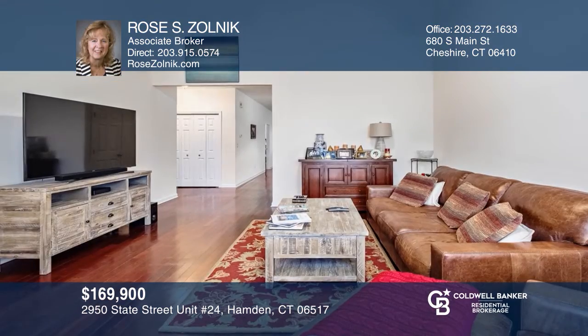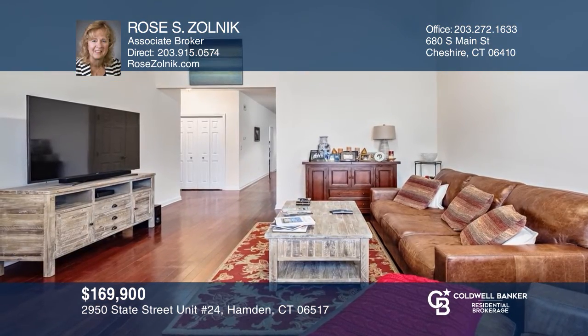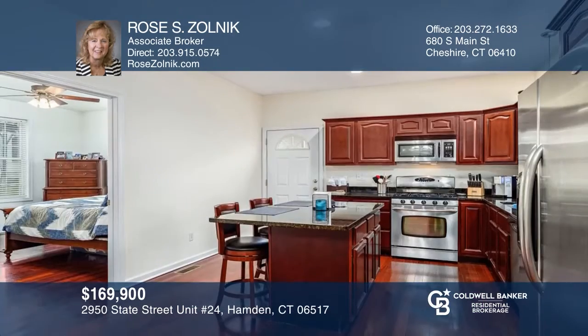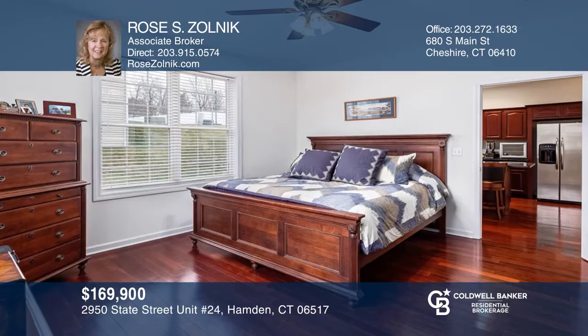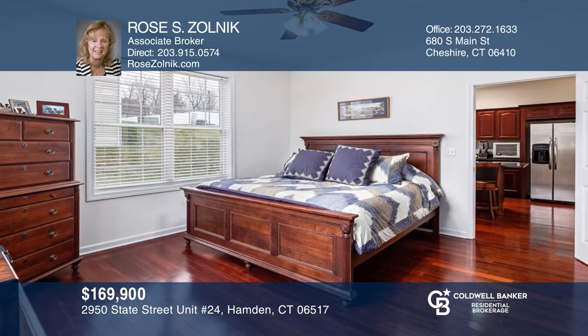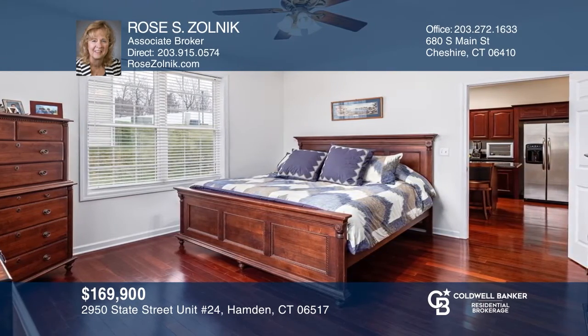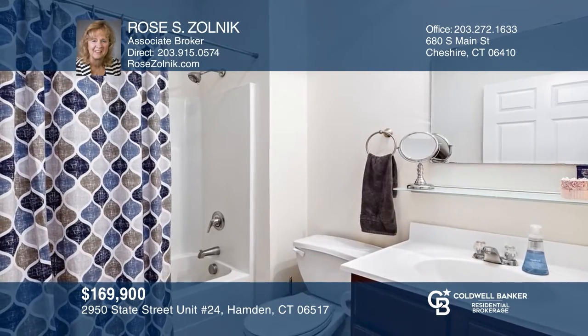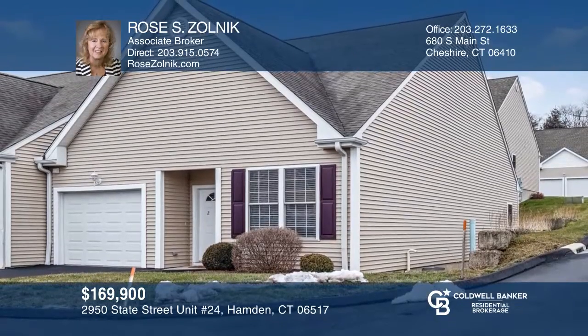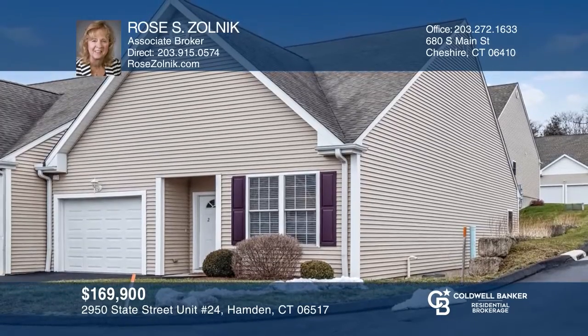Come see this one-bedroom, two-full-bath, end-unit ranch with cathedral ceilings and hardwood floors in the living room. The kitchen offers an island plus granite countertops. Enjoy a large bedroom with a walk-in closet and an attached full bath. A one-car garage and a full basement offers plenty of storage. You'll love this 55-plus community. Rose S. Solnick would love to give you a private tour.